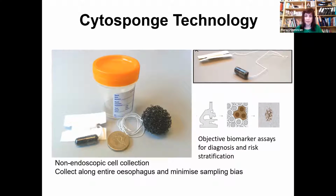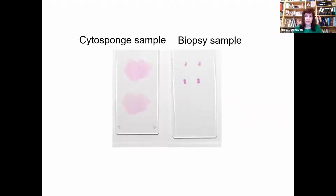And the cells that are retrieved from that are then suitable for biomarker assays and also for the development of risk stratification methodologies. And that's what we've been focusing on over the past couple of years. It's a wonderful sample because it samples the entire length of the esophagus, and so we receive over 1 million cells in these samples.